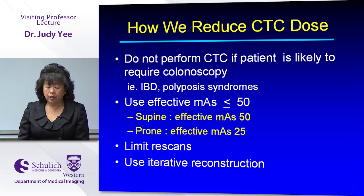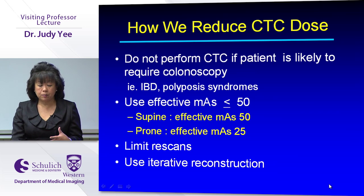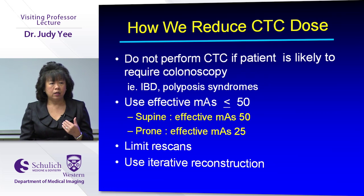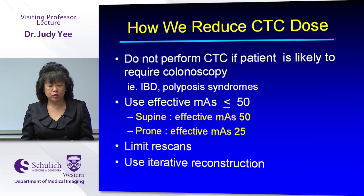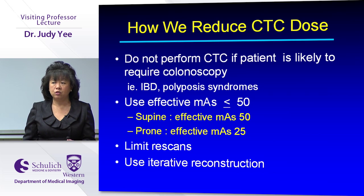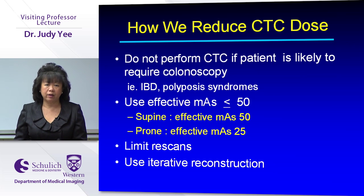Now, how else do we reduce dose? We will not perform CTC if it's a patient who is more than likely to undergo colonoscopy anyways. So if a patient has inflammatory bowel disease or polyposis syndromes, you know what, they really do need to go to colonoscopy. Don't bother with doing the CTC, because they need their biopsies.